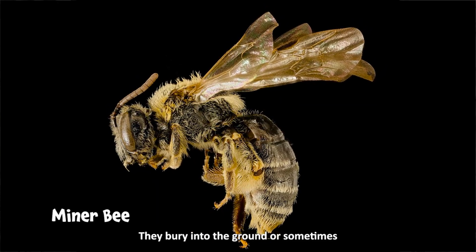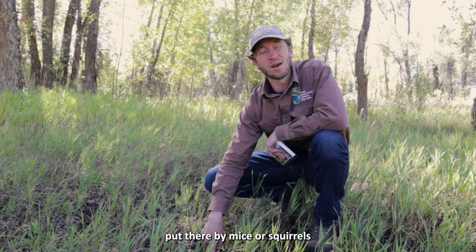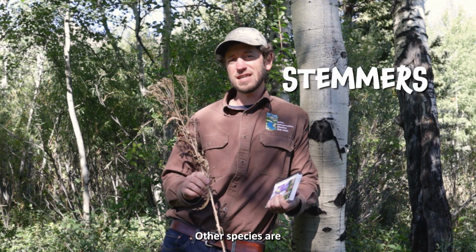Some of them, like sweat bees and miner bees, are diggers. They bury into the ground or sometimes find abandoned rodent burrows put there by mice or squirrels to make it through the winter. Other species are stemmers.